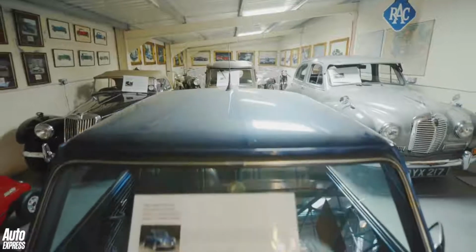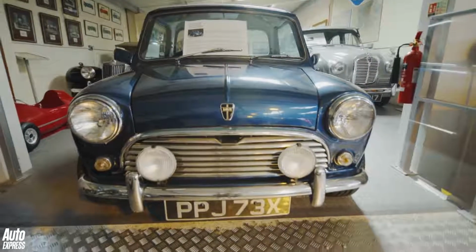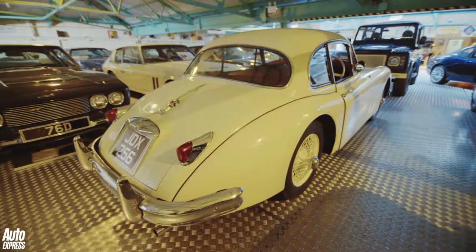It's morphed into the situation where we have a number of, starting with friends, people we knew, who wanted us to store their cars for them. We've now evolved it into a business. We now store probably well in excess of 400 cars for high net worth individuals.